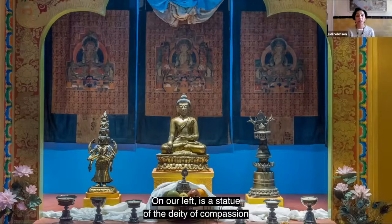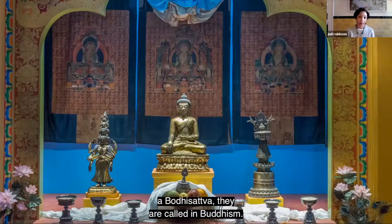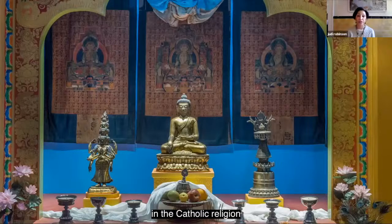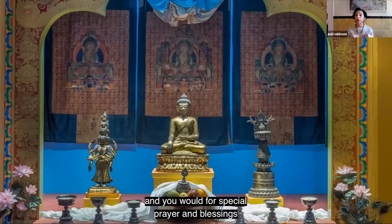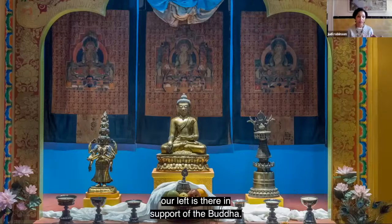On our left is a statue of the deity of compassion known as Avalokiteshvara, 11-headed, 8-armed figure, a bodhisattva, they are called in Buddhism. And the bodhisattva is very much like a saint in the Catholic religion, where you would go to church and you would, for special prayer and blessings, visit a niche with a saint in it. Our bodhisattva Avalokiteshvara on our left is there in support of the Buddha.